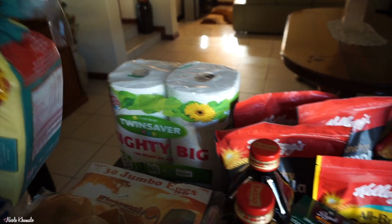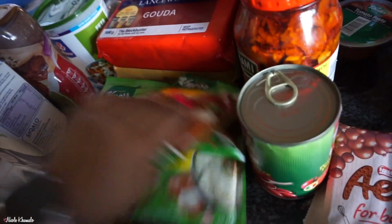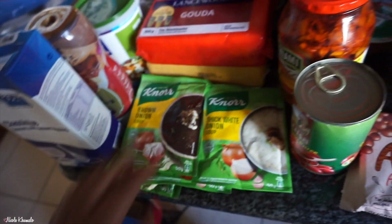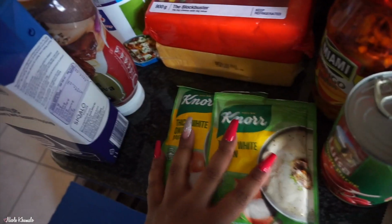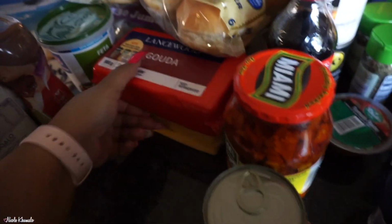Then back there we have the mighty big paper towels. And then here in the front again we have 2 minestrone pack soups, 2 brown onion, and 2 thick white onion. We have 2 cheeses. We have Gouda and cheddar.